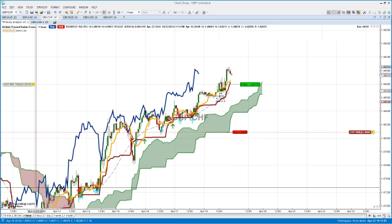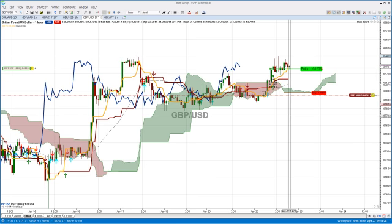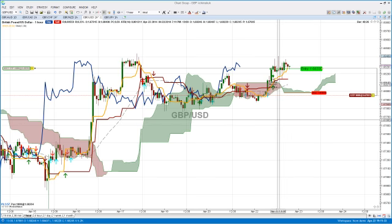And if we go now to the other pairs that we were looking at, we were saying the pound dollar. The pound dollar also we had taken a long trade, and you can see here, pound dollar, our entry was at 1.6825, and this is on the borderline of in profit by a very, very small fraction of under a pip.